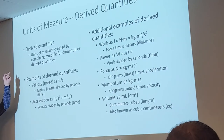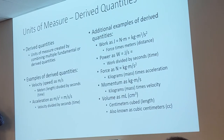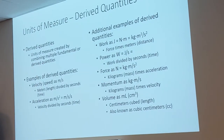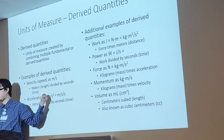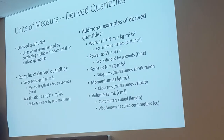Okay, so those were our fundamental quantities, the basis of all other quantities. The other units of measurement are called derived quantities. We use multiple fundamental or other derived quantities and mix them together to create derived quantities. So velocity or speed is meters per second. Meters is length, divided by seconds, which is time, making use of our fundamental quantities.